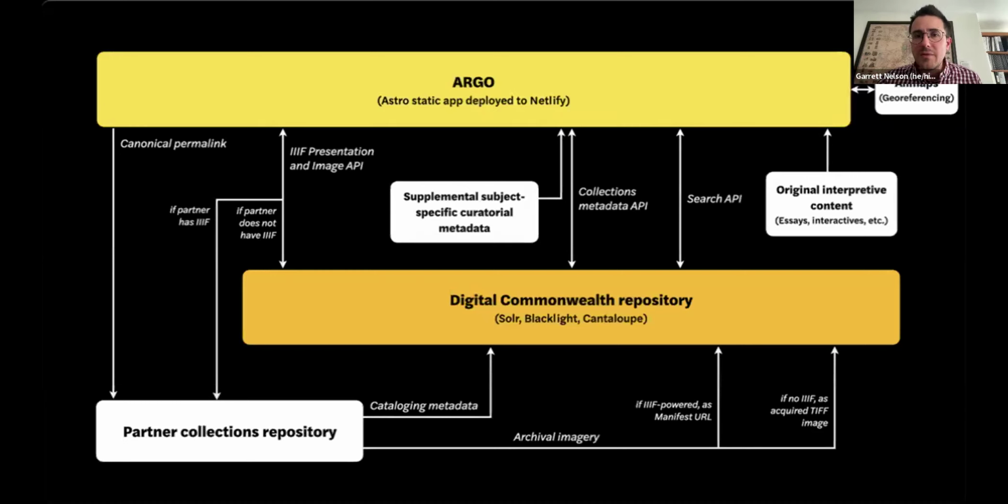So what we decided was we really wanted this model of Argo being a kind of interpretive skin on top of the collections, something that was light and easy to build, easy to host, that would not, if Argo breaks, the underlying collections don't break. So really seeing it as this sort of interaction and presentation layer. So what happens in Argo is we have our partner collections who have their own digital infrastructure of whatever kind, right?